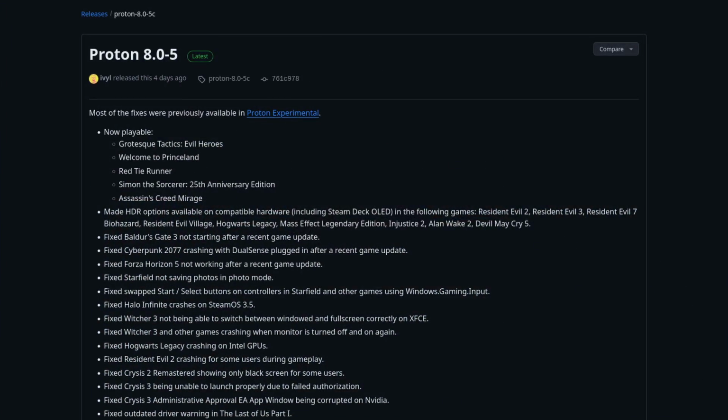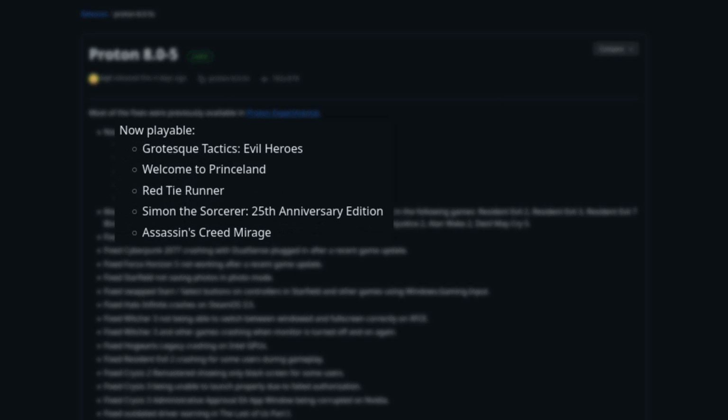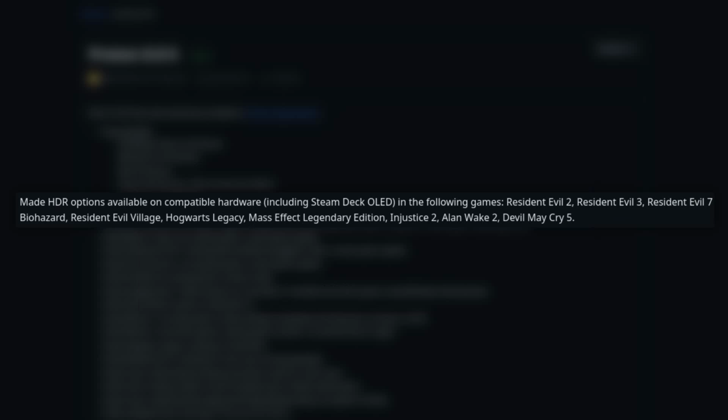Valve has released a new version of Proton with Proton 8.0-5. They've added many more games, including support for Assassin's Creed Mirage. They've also added new HDR options on compatible hardware, such as the Steam Deck OLED. Now, the HDR is still in development as a whole on the Linux desktop, but it is awesome to see that Valve is already adding support for it, especially for those who have a Steam Deck with the OLED screen. Unlike slackers like myself, with just the regular original Steam Deck, it didn't have an OLED screen.